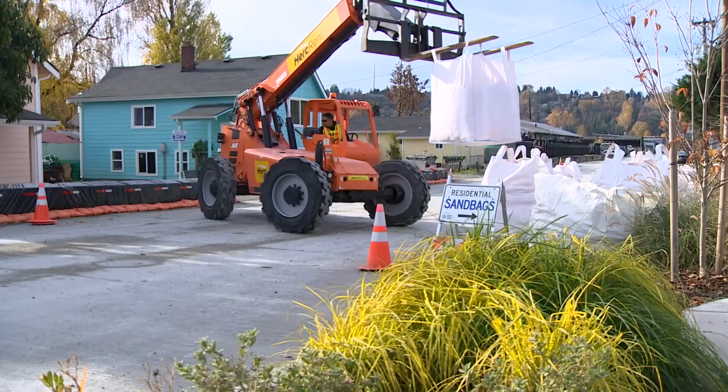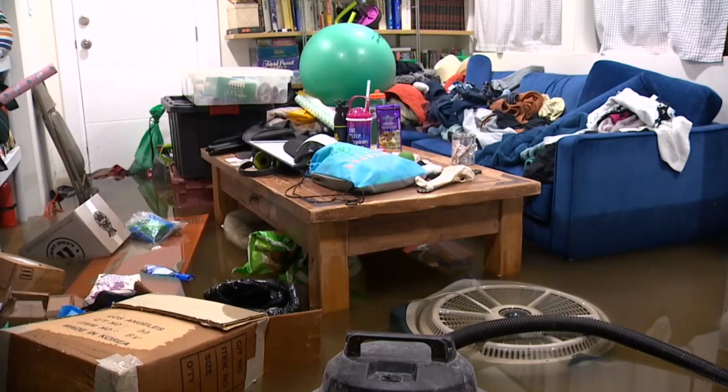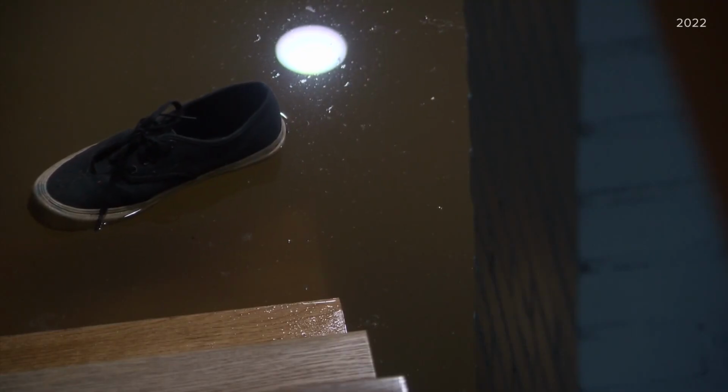It's been a long year for those that live in Seattle's South Park community. We just got our whole house back. The basement was unusable and under construction for about 9 full months. Real water just started to pour in.